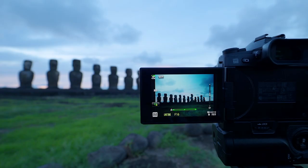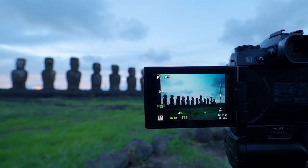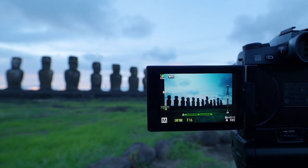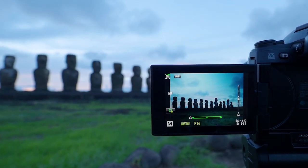All right, this morning's a fantastic opportunity to use live time. We're down in front of some moai. We've passed through sunrise. It wasn't that spectacular, but I had the opportunity to get around the back of the moai and do some Live Comp work. But anyway, before it gets too bright, I want to show you something really cool.